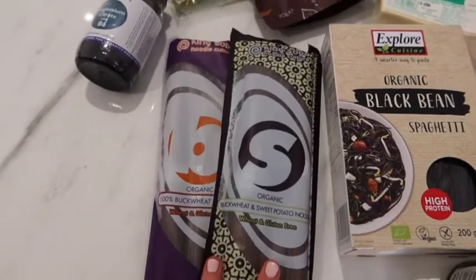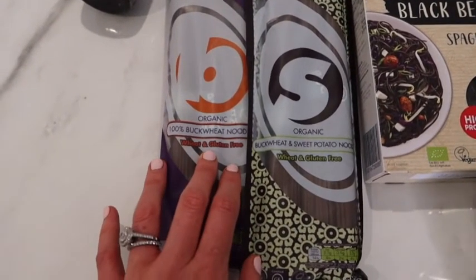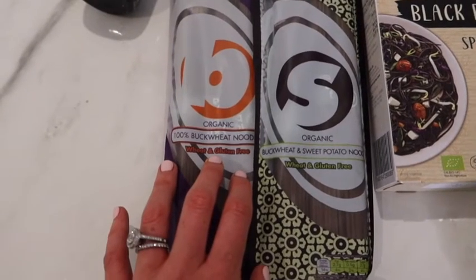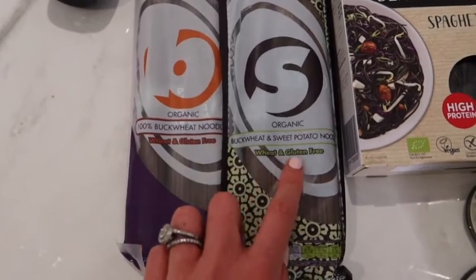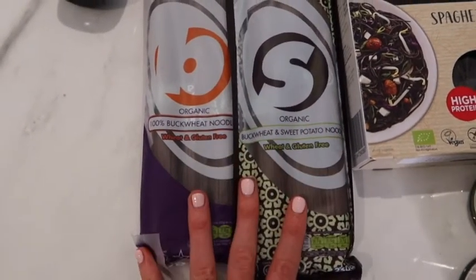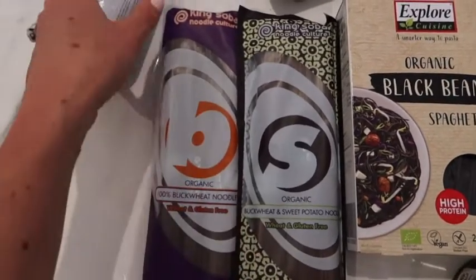These look really interesting to have like as a stir fry night. It's wheat-free, gluten-free and vegan buckwheat noodles, so 100% buckwheat, and this one's buckwheat and sweet potato, so I know that my boys will like that as well. They'll be happy with that purchase.